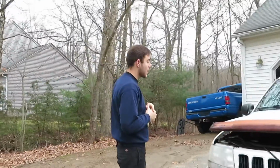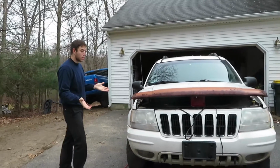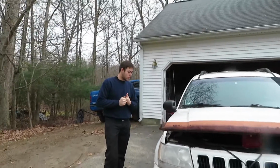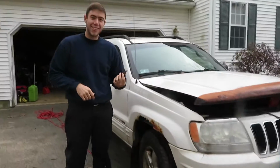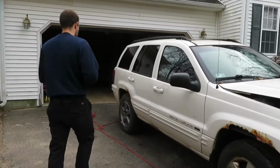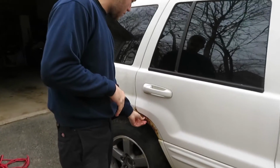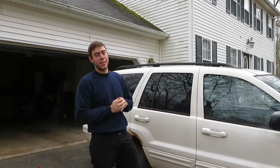So this Jeep right here is a 2002 Jeep Grand Cherokee. It is fully loaded, actually. It's the Limited model. As you can tell, she is crusty, mildew, and definitely rotted. Oh shit! New England weather did not treat her well. The wheel wells are rotted. The rocker panels are rotted. Coming back here, she's seen better days. If you don't have your tetanus shot, you want to be careful when you're coming near this Jeep, okay?